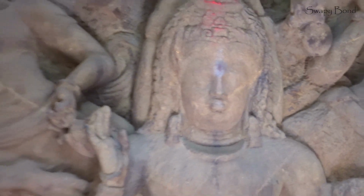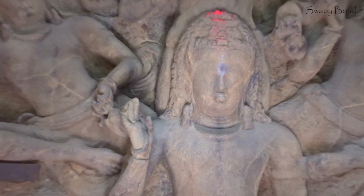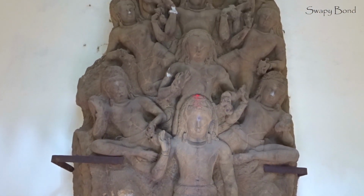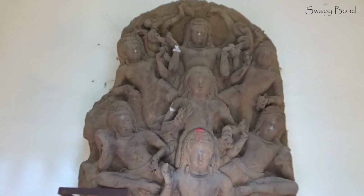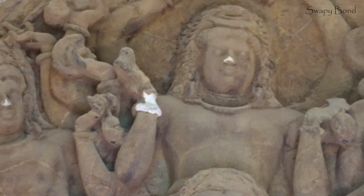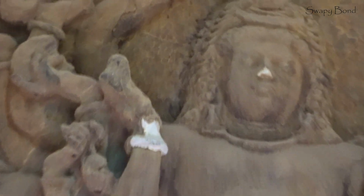Now I'll tell you a bit more about the carving of this statue. Now this is known as a bas monolithic relief, and bas stands for this shallow kind of carving. It is not deep. As you can see, it's not a deep carving. You can see the stone at the background.